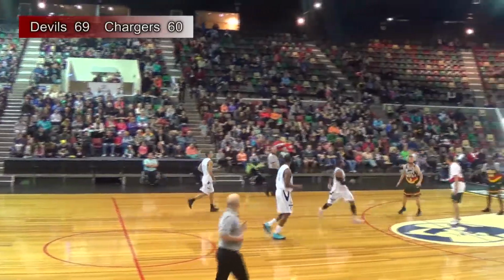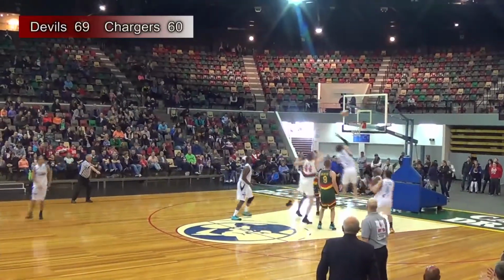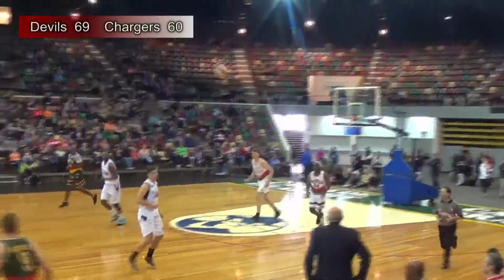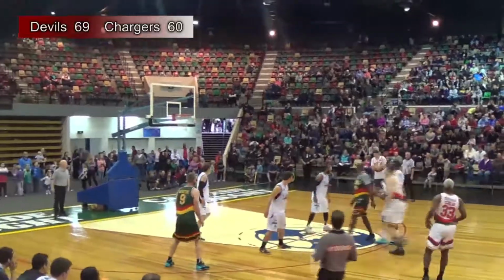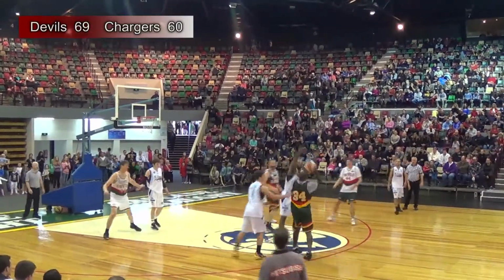69 plays 60 is our score line. It might be a little bit different on the score sheet if anyone has seen it, as the 3s went up, the tip-in didn't go in. Then Big Murray got the rebound. Ball comes up to Beattie now on the floor. Kicks off to Mac. Nice little pass to Brenton for 3. Just short. Here's Mac with the rebound again.